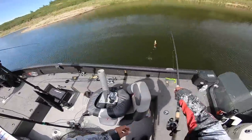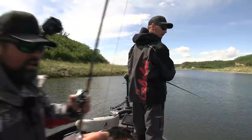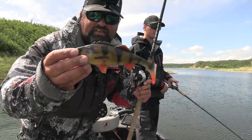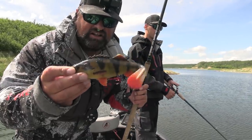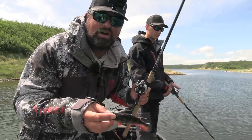In the water, good thing it didn't get picked up, eh? It's got some battle marks on it already, battle wounds. This is a Savage Gear line through perch shad, I believe it is. This thing honestly is a killer as well. I like perch pattern right now because the lake that we're fishing has a lot of perch in it.